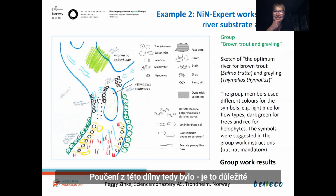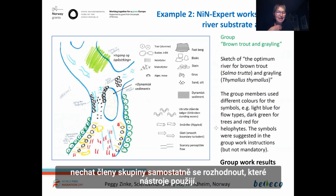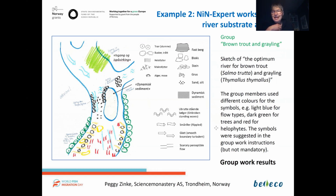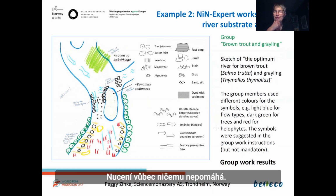So a lesson that I learned from this workshop was it's important to let the group members themselves decide which tools they want to use, whether they use provided symbols or not, whether they make sketches or not. It doesn't help at all to force anything. It's really necessary to let the creativity of the group evolve from its own.